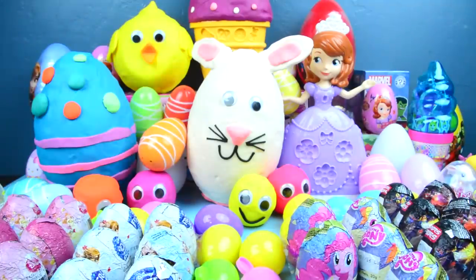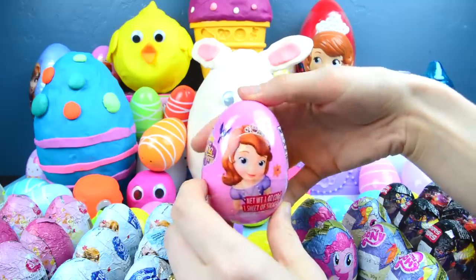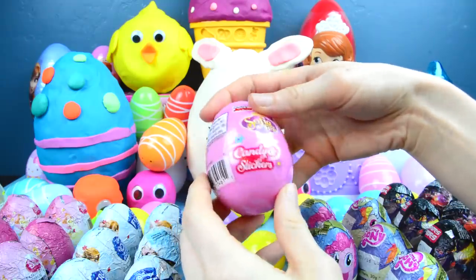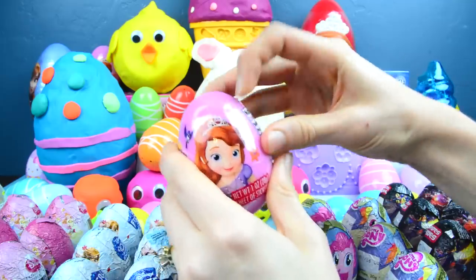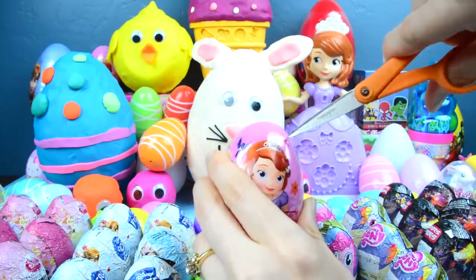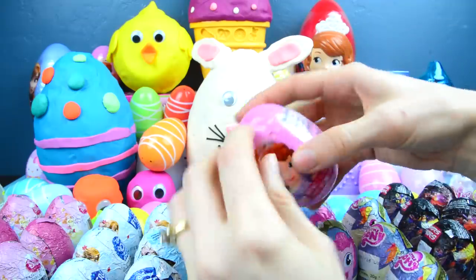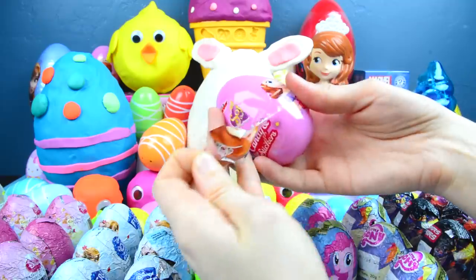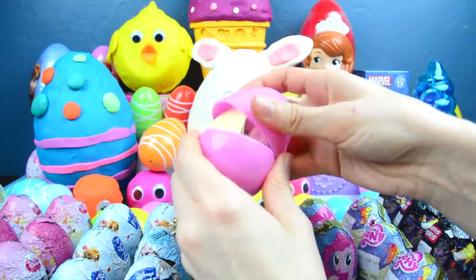Okay, my turn again. Let's open the Sofia egg. Wonder what's in these. These are new. We haven't tried these. Candy and stickers. Cool. Jake and Emily also love both of those things. They love stickers so much that they put stickers on everything. They go through stickers like nobody's business. So let's see what kind of stickers we have for them.